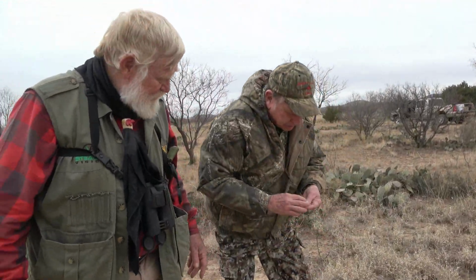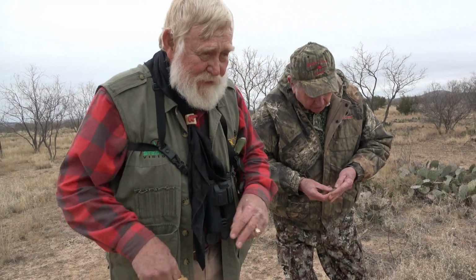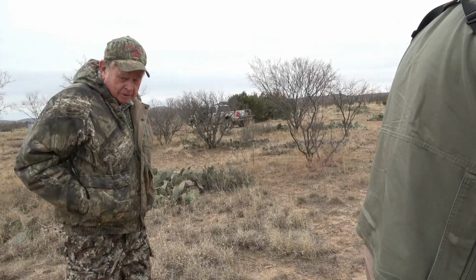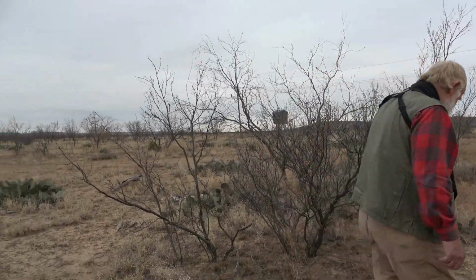I'm not sure if that's been napped or not. Looked like it'd been chipped on. Possibly so. Somebody was probably sitting around here somewhere napping on flint. Yep. Now you got me looking at the ground. You shouldn't do that. I'll be looking at the blasted ground the whole time instead of looking at the deer. There's a healthy crop of fillery here too, isn't there?